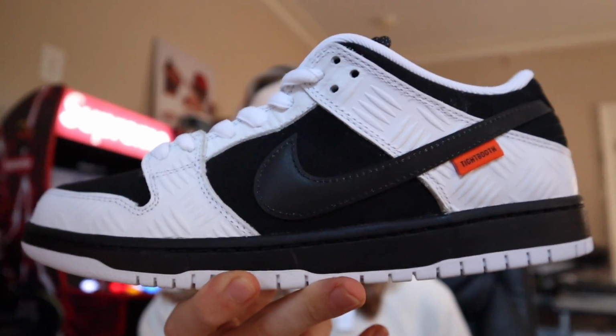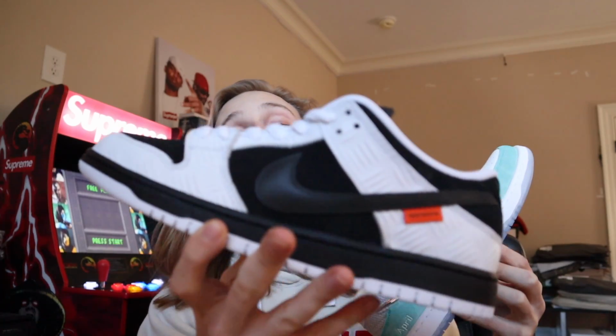So that's at least what I will mention about the TYP Booths, and then some new details about the April SB Dunk Low. Beautiful pairs. Again, these are our November SBs. We got these two right here, the April SB, which is coming in about a week at skate shops, and then this one, which just released, the TYP Booth SB. So let me know which one y'all are rocking with more.